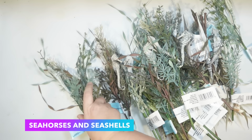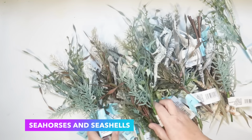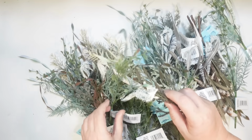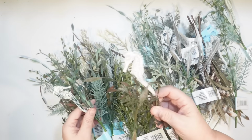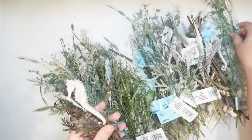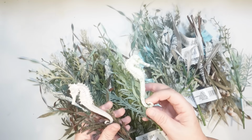Okay, guys, I love these. These are my favorite. These were my favorite last year. The little seahorse and seashell greenery. Check these out. I love these so much that I did buy a whole case of these online. I think I had to have them shipped to my home. I think this was the only thing I did, but I love them so much.